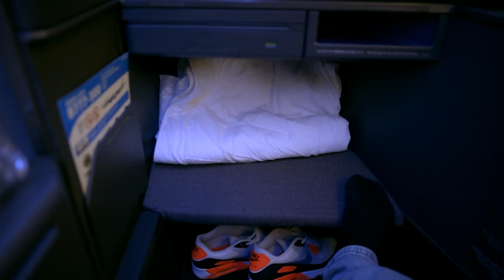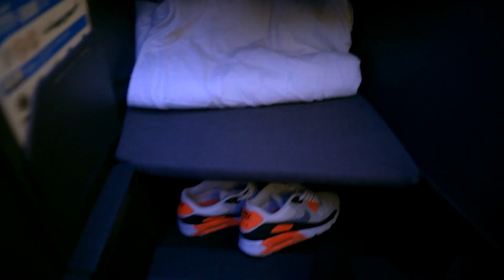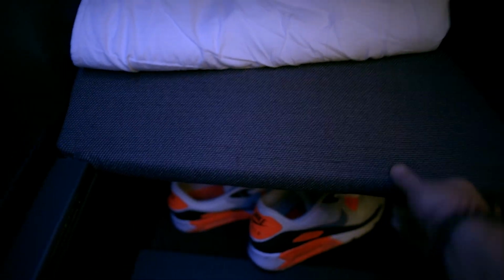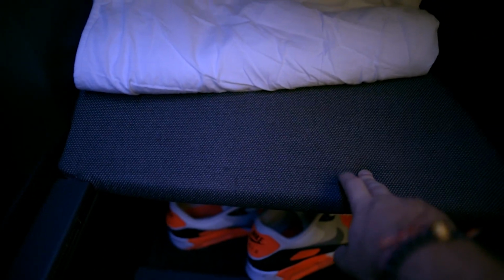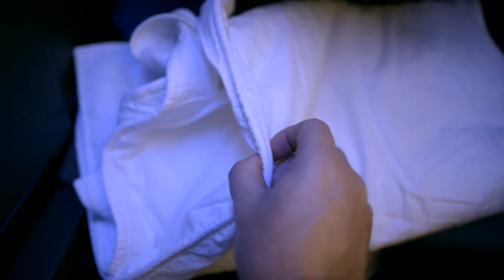The other thing is that this bed is actually pretty hard. This lining here, it's not very thick, and you can feel the metal underneath it. And if you're lying on that for like 10 hours, it gets old very quickly. Even with this thing, this is what they give you as kind of a mattress, and you can see it's not very thick. So it doesn't offer much padding.